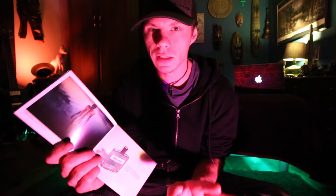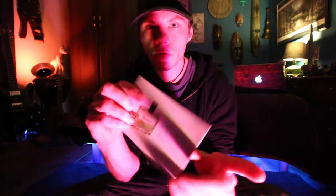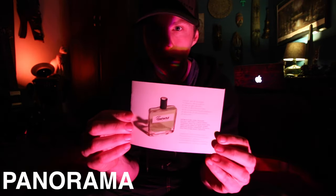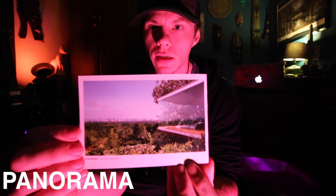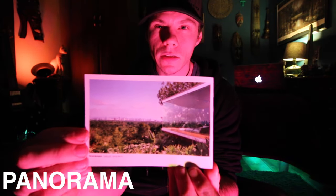There are a few in here that I do think match the image very well. There's a few that I don't really get personally, and I would probably do something different, but we'll get into it. The first one is called Panorama, and it is based around this photo here, which I believe is in Japan, and it's an urban modern garden.